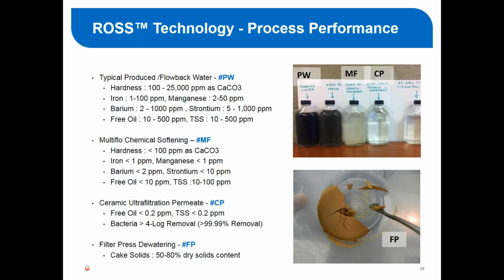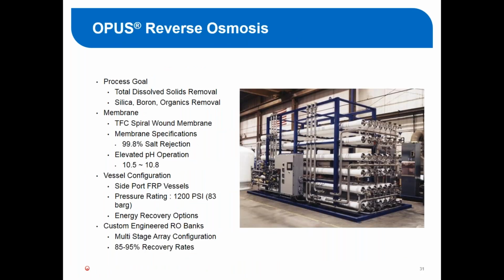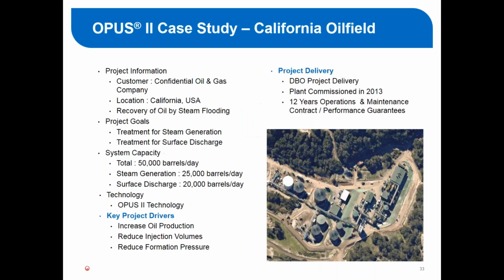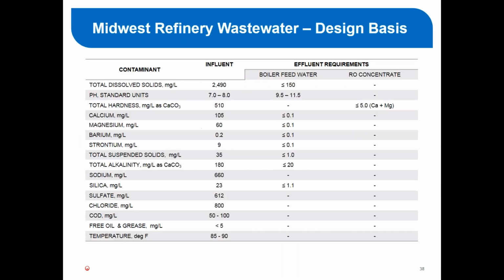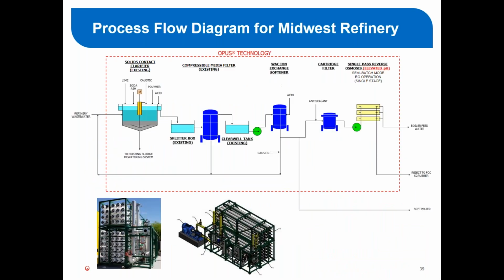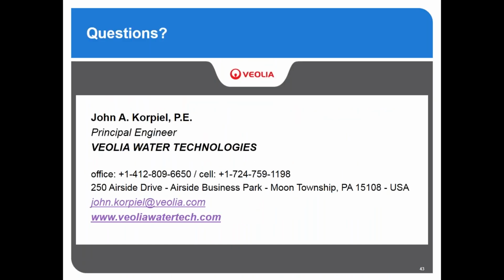Okay. What's the TDS max the ROS system can treat? There's really no TDS max on ROS. The TDS is more applicable to the OPUS once you get to having to desalinate with an RO membrane in high pH mode.